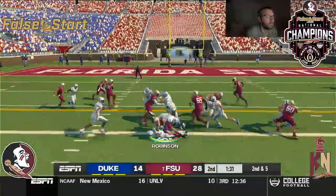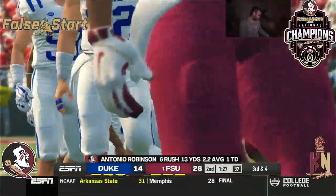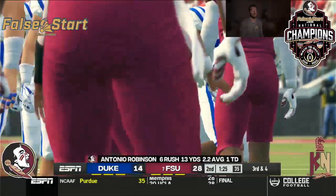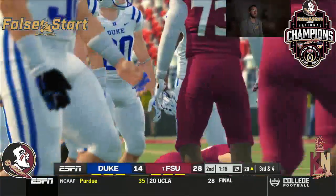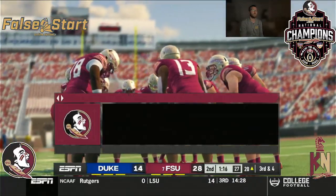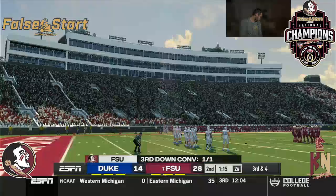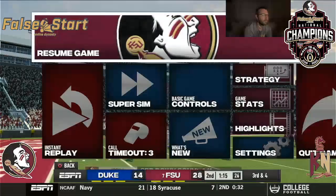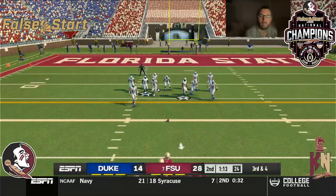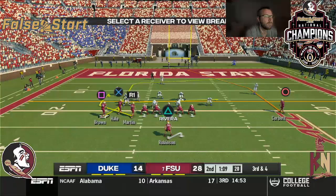Easy, kill. No way. Cheetah. And down he goes, right around the 20. Gaining 2 yards. That'll bring up 3rd and 4. This is the 8th play of this drive.